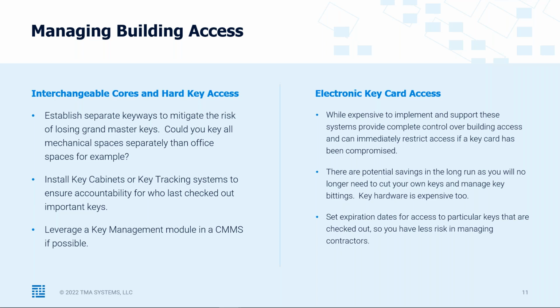So to that next bullet point, have key cabinets or key tracking systems. The key cabinets can be fairly analog, where I take my key and I put it in my key cabinet before I can access another key that's going to open different spaces in the building. So there's no real software involved, but if somebody lost that key, they can't get their key out. So we're going to know who took that key and who's the last person with it. And again, it's analog, but it works. So I know who took the key, and then we can hold them responsible as needed.